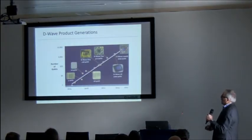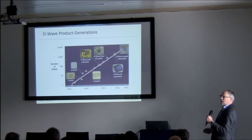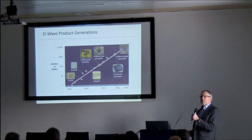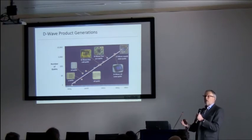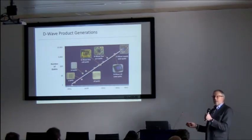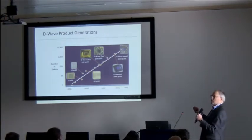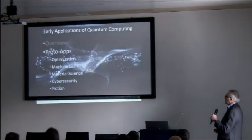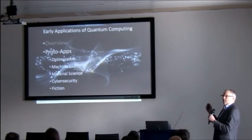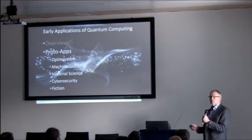Okay, so we started out with 16 qubits, like most of the gate model machines today, and we've managed over time to double the number of qubits every 2 years or so. So it's very much like a Moore's law for quantum computing. And when we bring out our 5,000 qubit system in 2020, that will have more than 5,000 qubits, and that will keep us on this same trajectory. Okay, so that's about all there is about the hardware. If anybody wants to talk to me about that later, I'm quite welcome to discuss that.